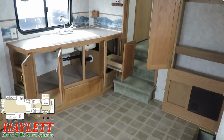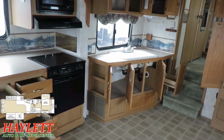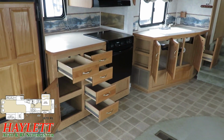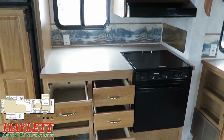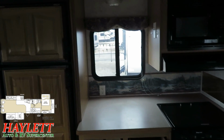Look at that. And it's easy to look at that and feel like you're getting shortchanged on counter space. But remember that the kitchen actually continues over here within the slide-out. What's cool about that is the counter space in the slide allows for a very big, deep cabinet and drawer space below that. Now, I love that recessed stove. And this kitchen window right here, that's just awesome. I like that extra viewing.